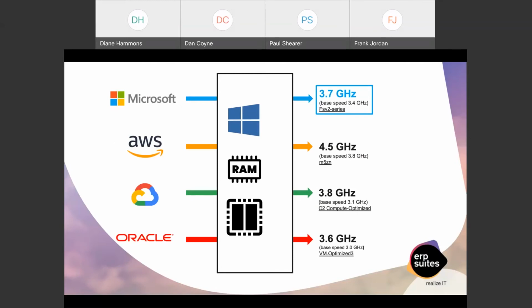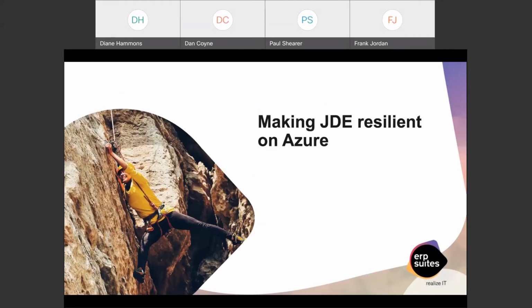So shifting our discussion now from performance to resiliency, Dan, what can you tell us about the difference between in-region resiliency and out-of-region disaster recovery? What are the options there and how does that work?